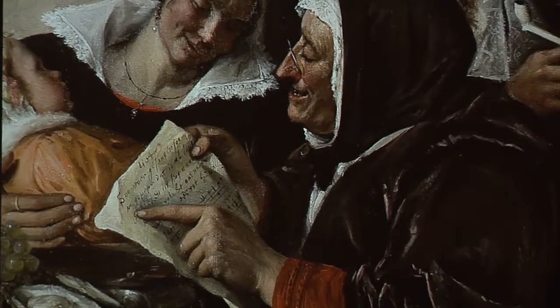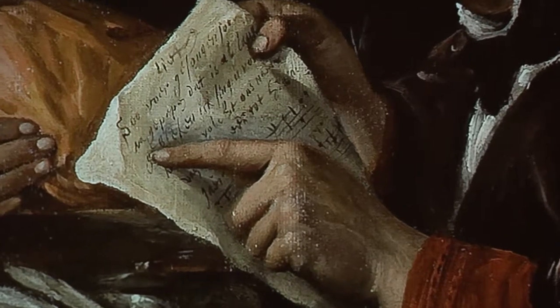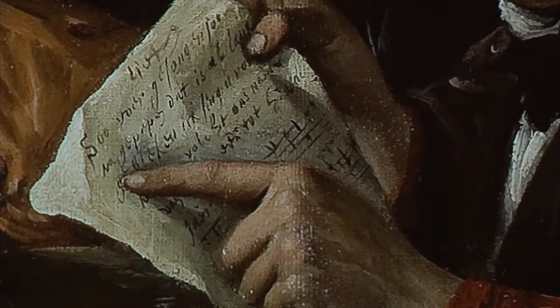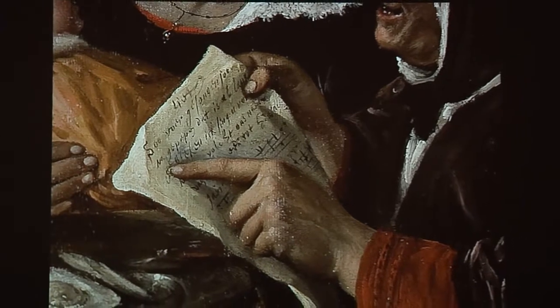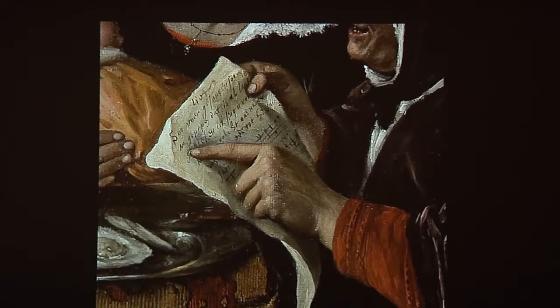If we zoom in, we can read the following text in translation: "As the old sing, so pipe the young." This was and still is a popular proverb in the Netherlands, meaning the example given by grown-ups will be copied by the young ones. And that is exactly what happens in this painting.